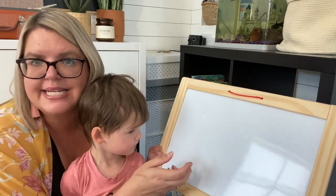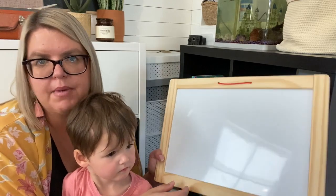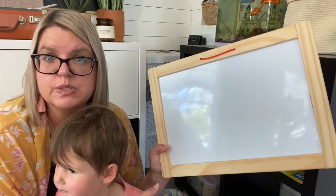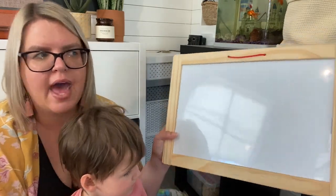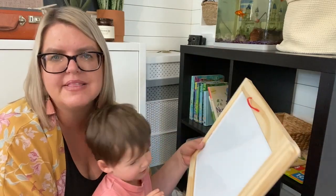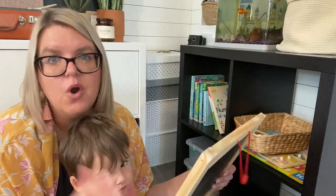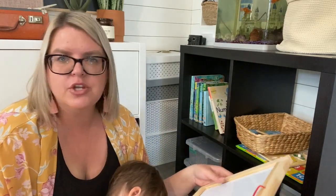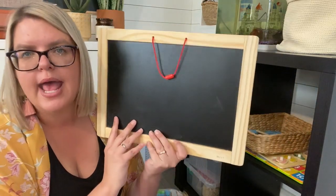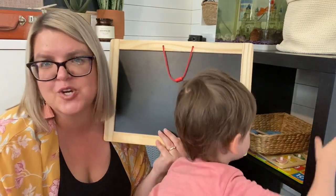We have letter magnets and number magnets that my older children use, and he'll grab those off the shelf and use those as well. He has his own little board that I can stand up against the wall if he would like, or he can pick this up and take it to the homeschool table or to the lounge room and use that as well. So getting this little whiteboard and chalkboard is super great for our toddlers.